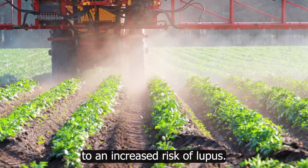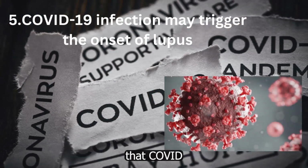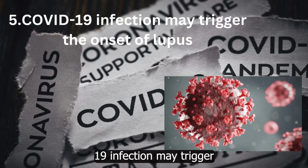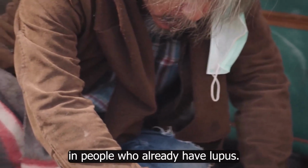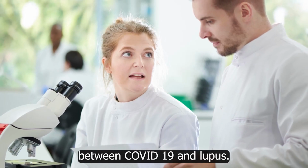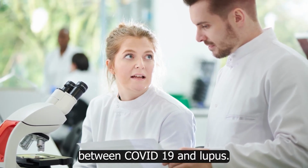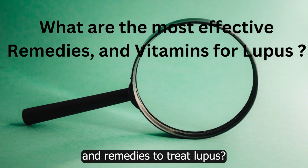5. Some evidence shows that it is possible that COVID-19 infection may trigger the onset of lupus or cause a flare-up of the disease in people who already have lupus. However, more research is needed to understand and confirm the relationship between COVID-19 and lupus. What are the vitamins and remedies to treat lupus?